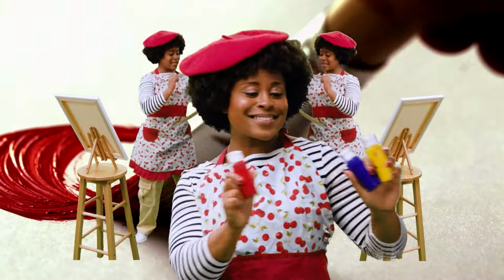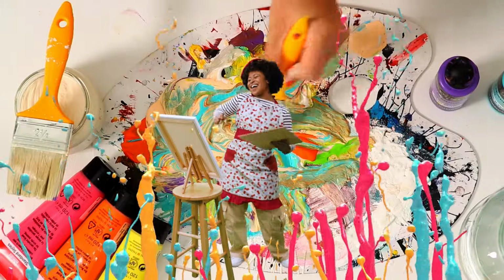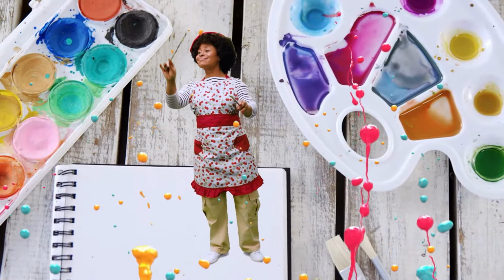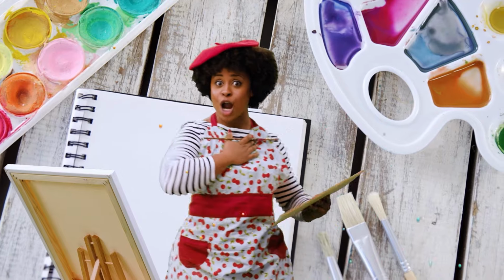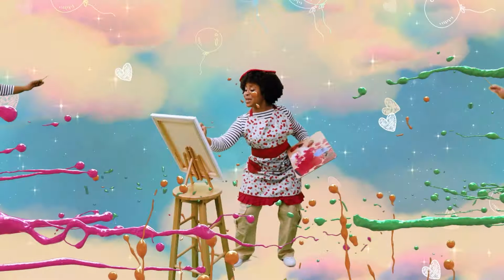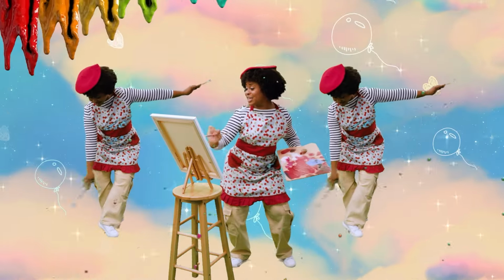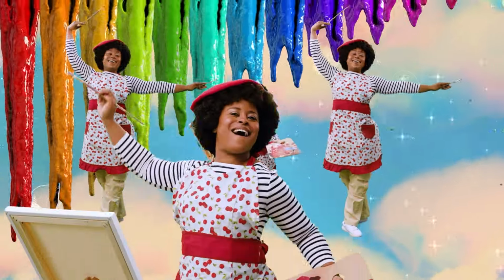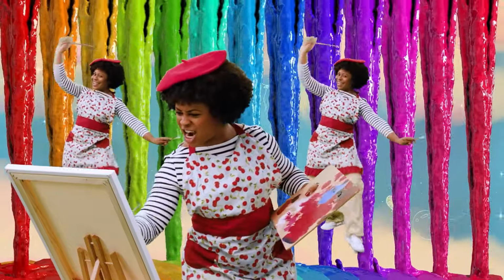We're painting, we're painting, we're painting and making art. We're painting, and painting comes from the heart. With a swish and a flick, you get to pick, so don't be afraid to start. We're painting together, we're painting and making art.